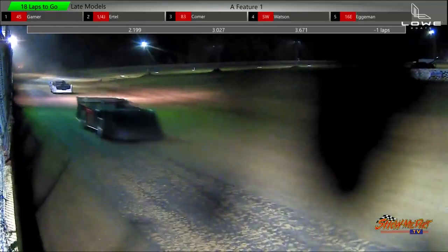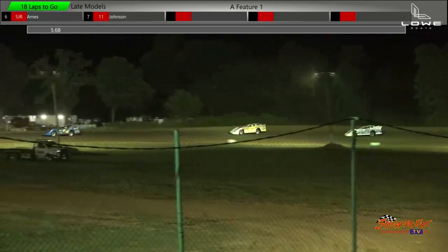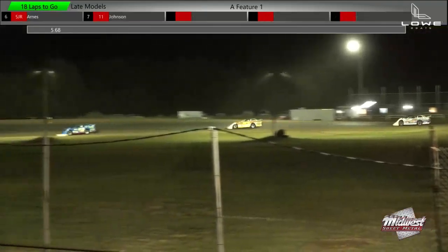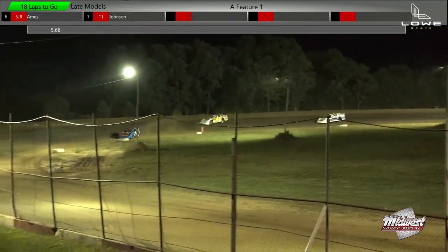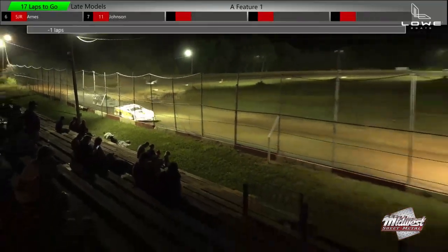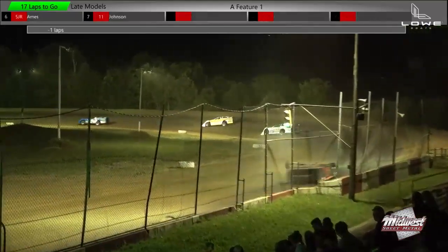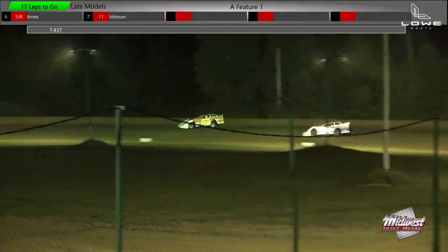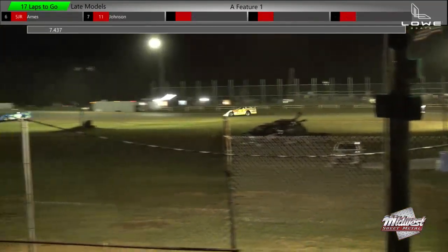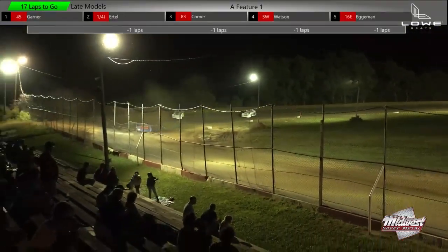Two laps in the books here in our late model A feature. Kylan Garner out front all by himself. The 14J, Jackson Ertle, and Chuck Comer rounding out your top three. Going back to number four is Derek Watson, able to get around Sean Eggeman. Eggeman rounding out your top five, Randall Ems. The 45 of Kylan Garner sounds awesome as he heads down the front stretch. This will be lap number four.